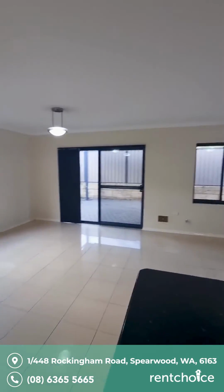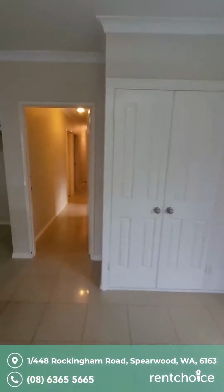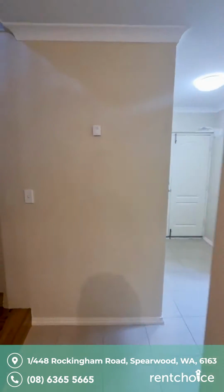Plenty of space here. I'll show you the garden as well. Space out there for entertaining and stuff. Super low maintenance. If we go through here, take you upstairs, I'll show you what we've got up there.